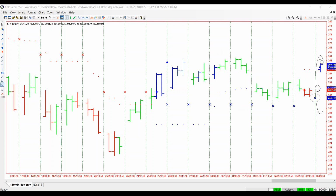You just want to wait for the 130 minute, which is just slightly over 2 hours. That's where you get 3 price bars per day, and it goes very evenly into the day. It's exact. 390 divided by 3 is 130. That's how we come up with that. It works great for swing trading, options, or whatever you like, shares. And this is for stocks only, not futures.